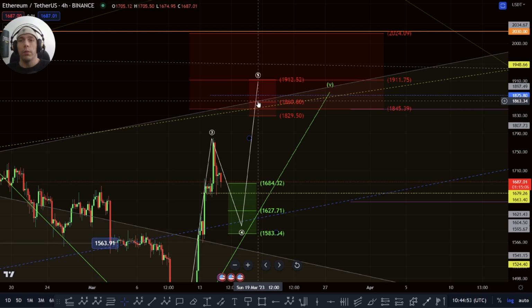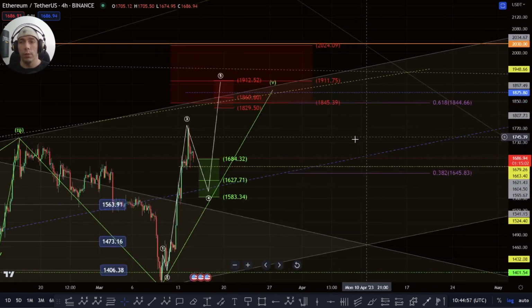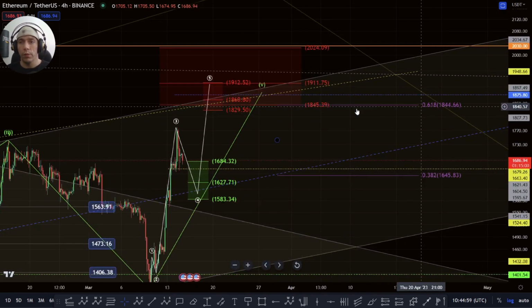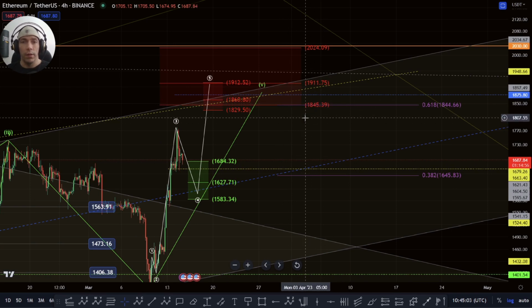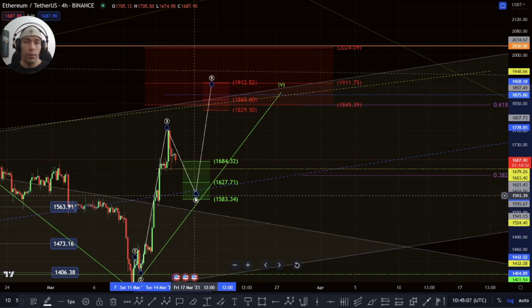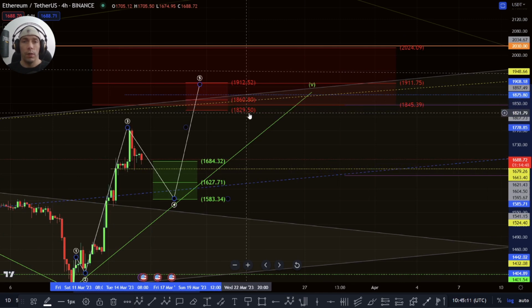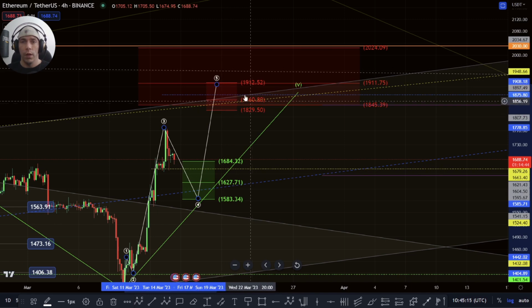1897. However, we've got a couple of fib zones up here which are interesting. The 0.618 ties in with the 1.236, which would be around this 1845 area. Also, the internal subwave off of this 50% down here would potentially take us between this 1829 to this 1912. So this could be quite an interesting little cluster going on here.